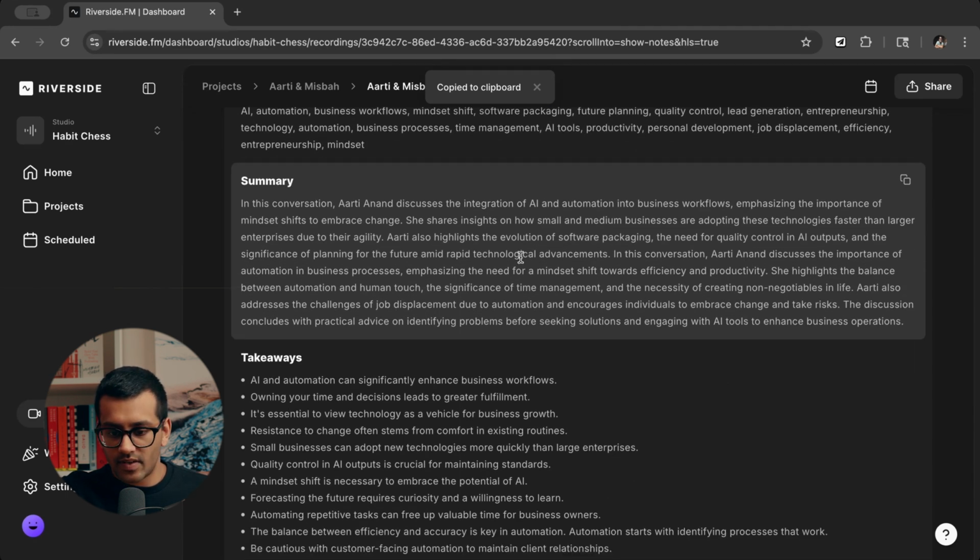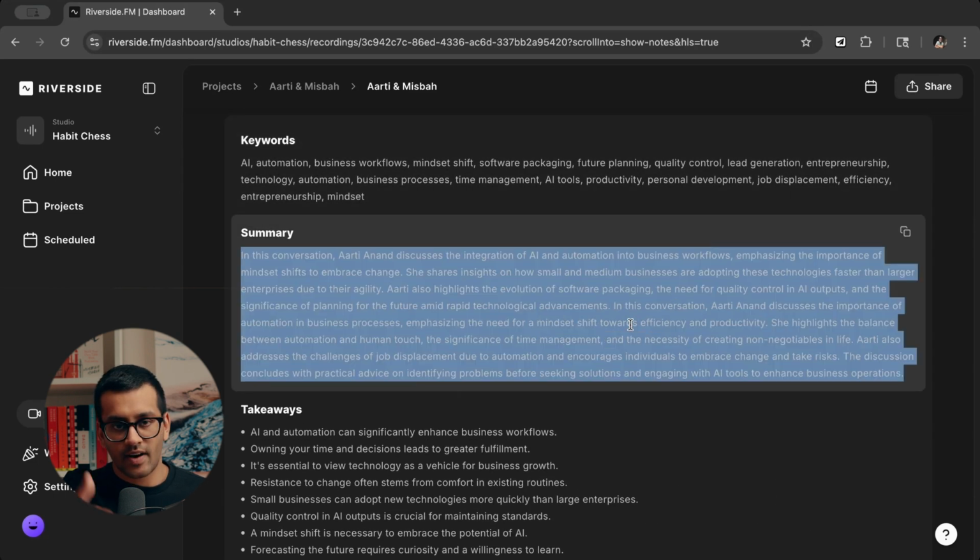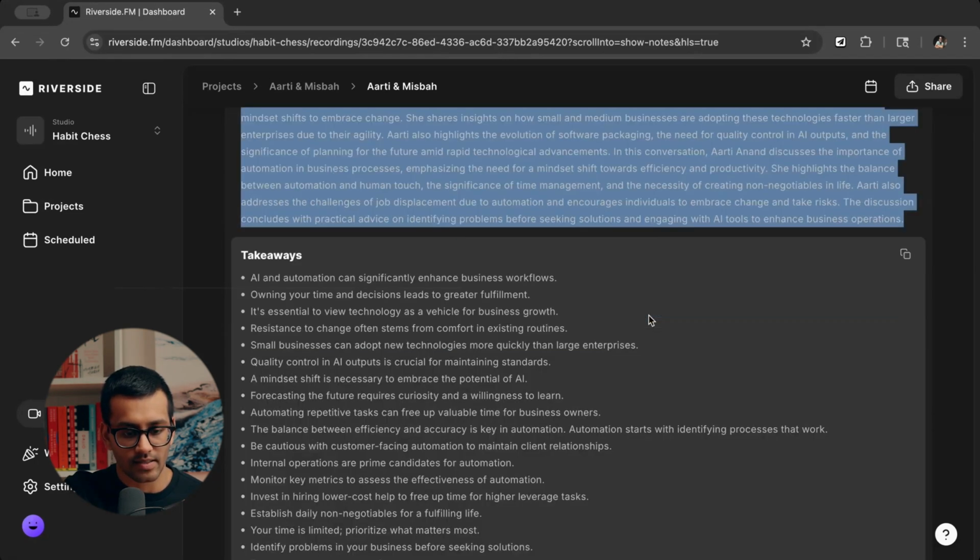And then you've got the summary, which can be really nice for your description. And of course, remember, you can take some of this and refine it in your favorite LLM. So if you didn't want to put the whole transcript in there and do all this from scratch, you can take this initial one and help customize it a little further.